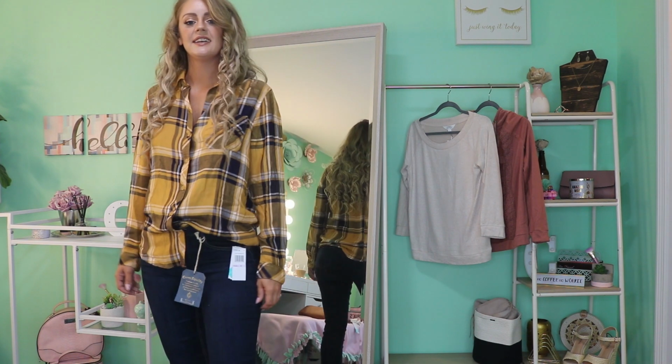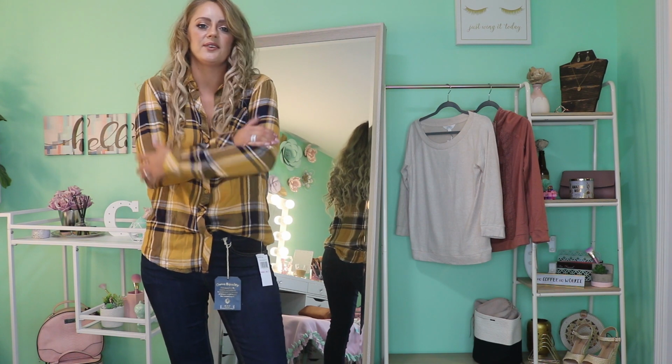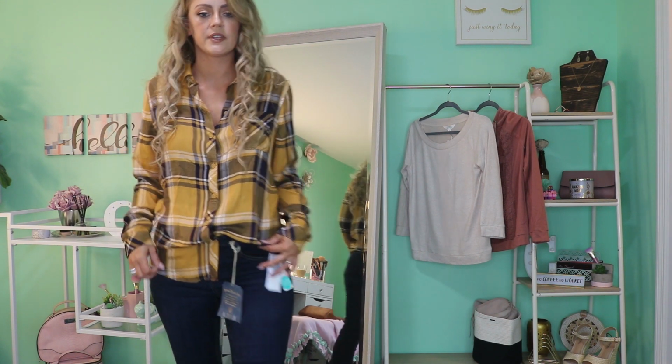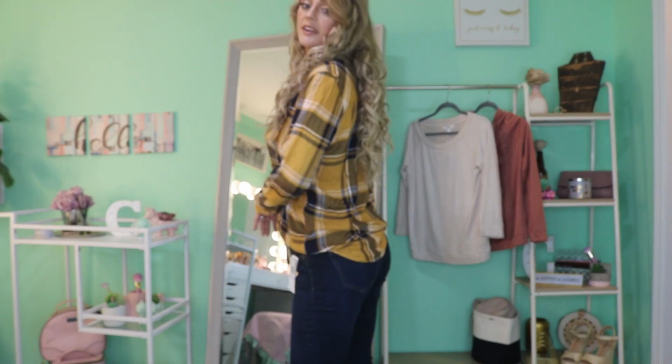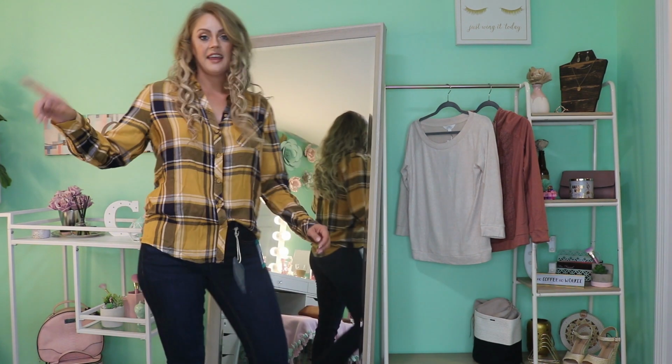Oh, you guys, I want it. I do. It feels so nice, too. So lightweight, perfect for this time of year. Yeah, I need this whole outfit and that shirt and that backpack and that sweatshirt.